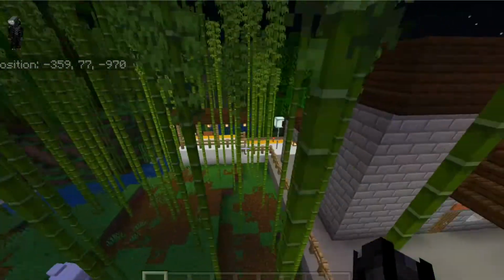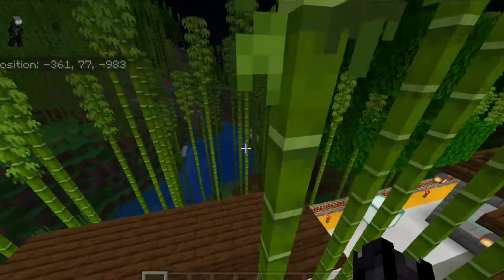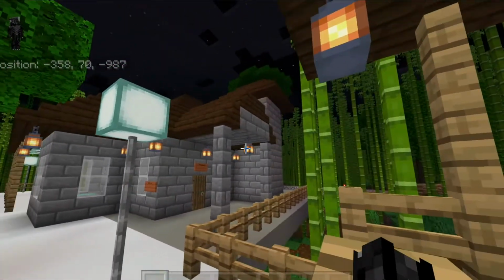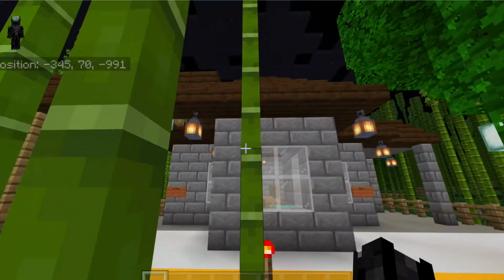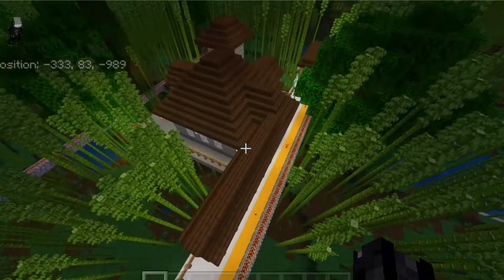You know, not perfect, but it's at least something of a replica. Even though the stone with the wood doesn't look great, but whatever. Yeah, that's Stoughton.